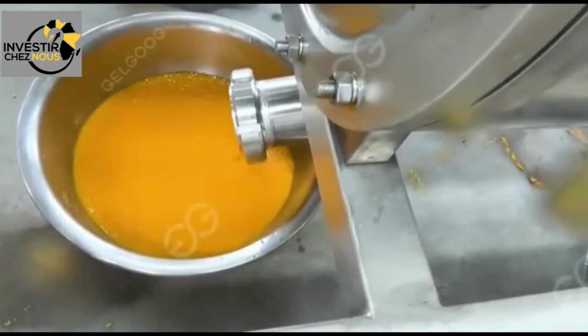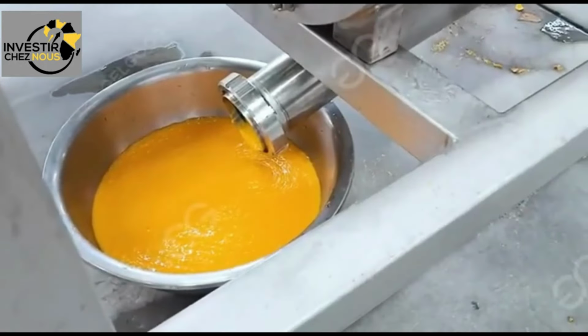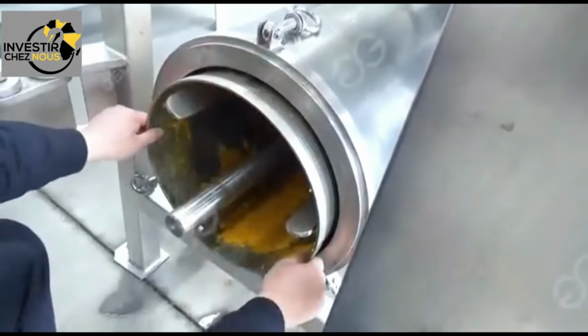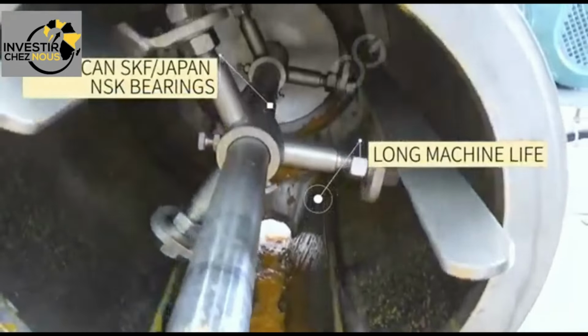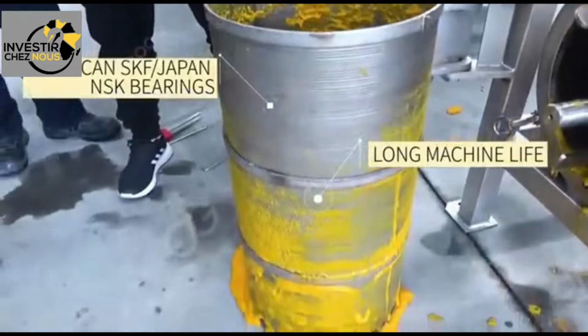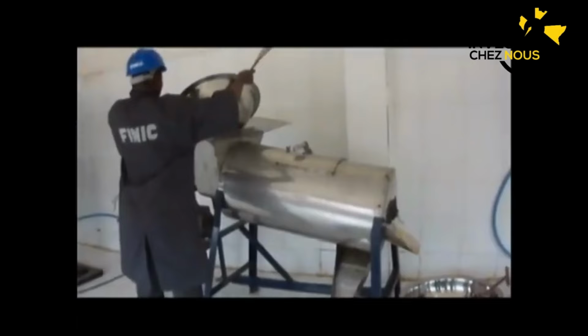Choosing ripe and fresh fruits, washing and cleaning to remove impurities, sorting and grading to ensure uniform size and quality, using appropriate machines like juicers, extractors, or presses to extract juice. Different methods for different fruit types, citrus, tropical, etc. Removing pulp, seeds, and other solids to improve juice clarity.